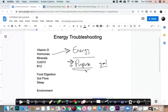When you wake up, if you are not excited about your day, that is because you're lacking purpose. And this is one way that I'm finding people are lacking energy, is that they're just waking up and all that they have to look forward to is to go to work and pay bills, as opposed to purpose, having something to work towards, right? Making this world a better place, making an impact on the world.